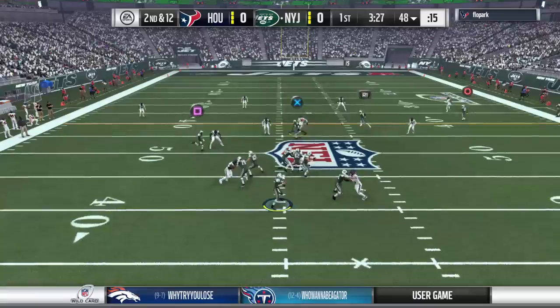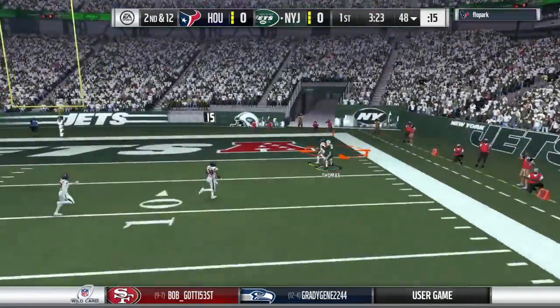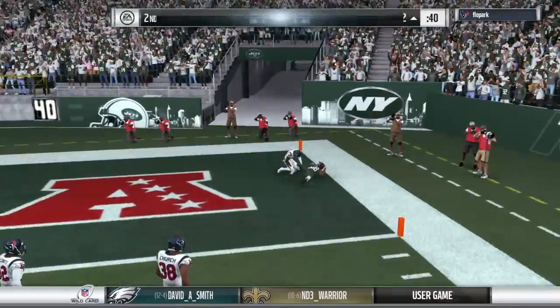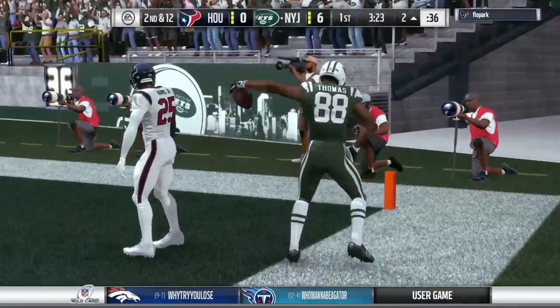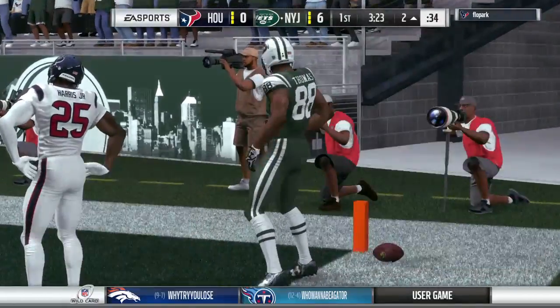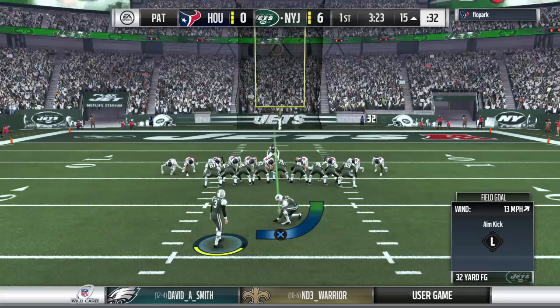On play action, they'll throw. He'll air it out deep for Thomas. Now a battle for the football. It's caught. It's a touchdown. Demaryius Thomas finding a way to get the feet down. And the Jets have taken a first quarter lead.